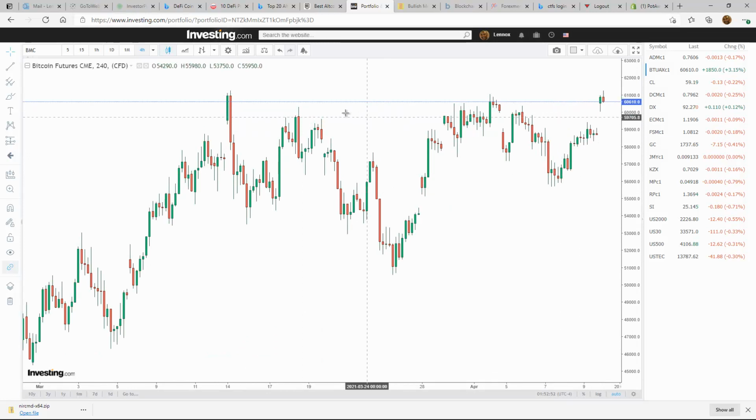There's lots of resistance here, of course, but it looks like we might push through to new highs in Bitcoin imminently. Let's just see, with 61,230, and here was 61,232. So we're only off by 2 points. Not too long before we break through that this week.